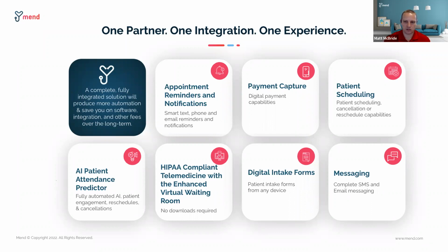Whether it's reminders, payments, scheduling, AI, telemedicine, forms, messaging, or other tools like bulk notifications and secure messaging, we can really be a single platform for an entire patient engagement strategy.